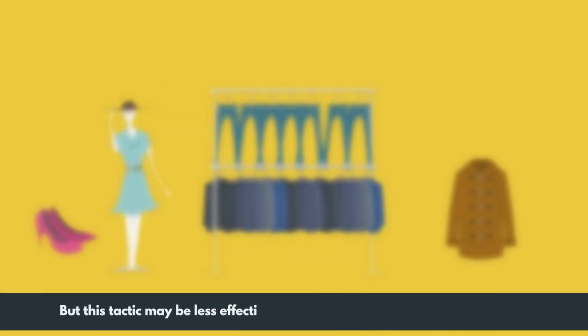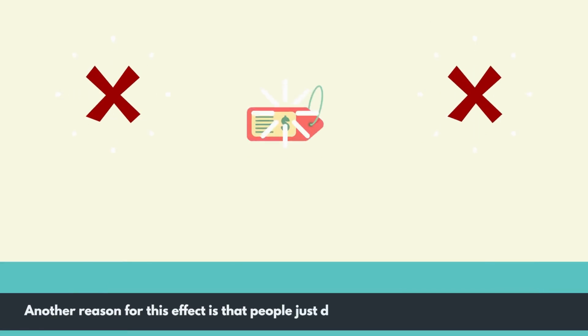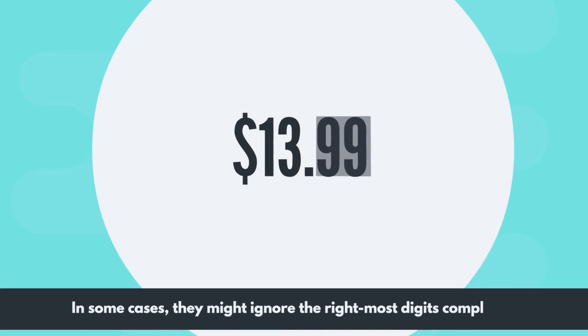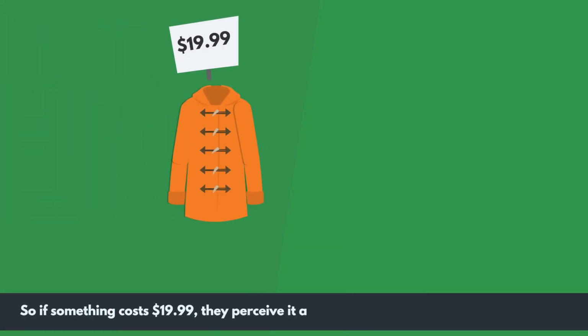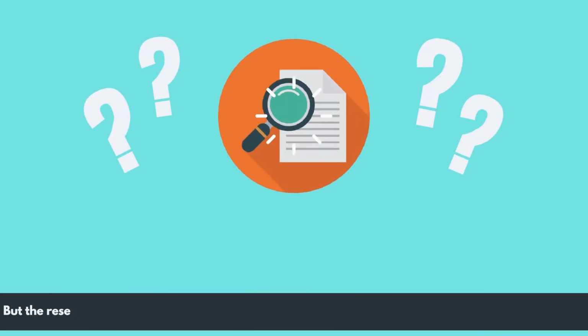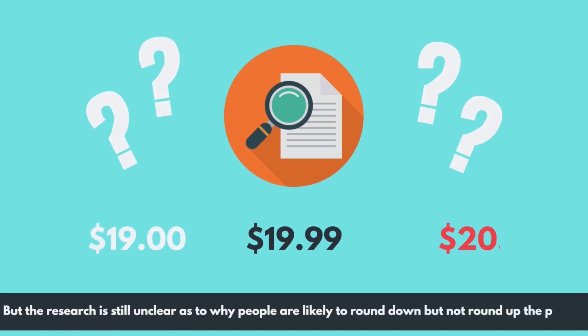But this tactic may be less effective when the price of every item ends in 9. Another reason for this effect is that people just don't fully notice the details of the price. In some cases, they might ignore the rightmost digits completely. So if something costs $19.99, they perceive it as $19, which of course is cheaper than $20. But the research is still unclear as to why people are likely to round down but not round up the pricing.